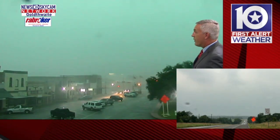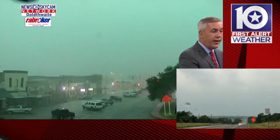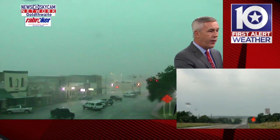Poor Spider not having fun with it either. You can see the view from our First Alert chase team. They're more around the Evant area waiting for the storm. So we have our chase teams kind of staggered further east as this activity continues to shift closer towards the I-35 corridor. And that activity so they can keep an eye on this activity as it continues to work towards the I-35 corridor. So back to the radar again.